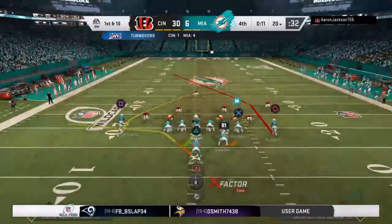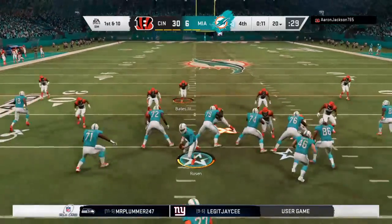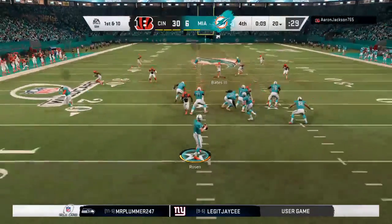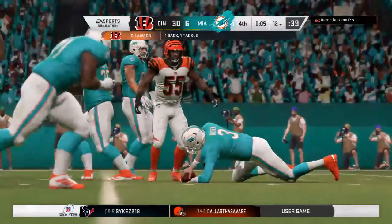The Dolphins at the line, ready for their next drive. They're down big here late. I don't know, you want one last drive here for pride. Some people like to do that. Nowhere to escape, and he goes down.